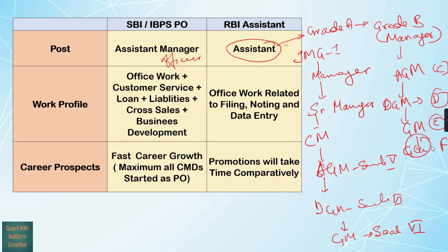To be frank, it is very challenging. I would say it is exceptional. One can reach GM or CGM level if you join as an assistant in RBI. Now coming to the work profile, the most interesting part.